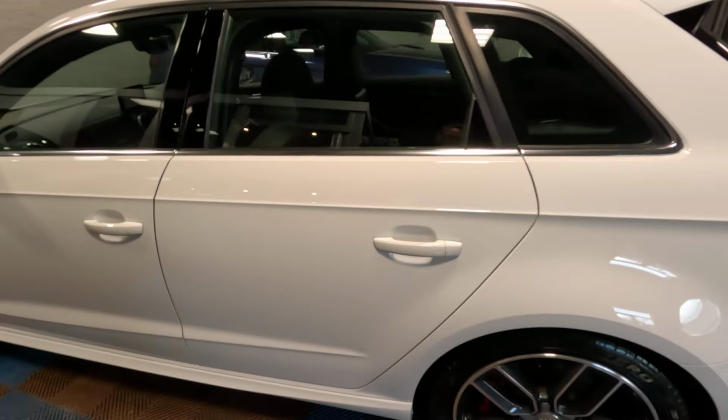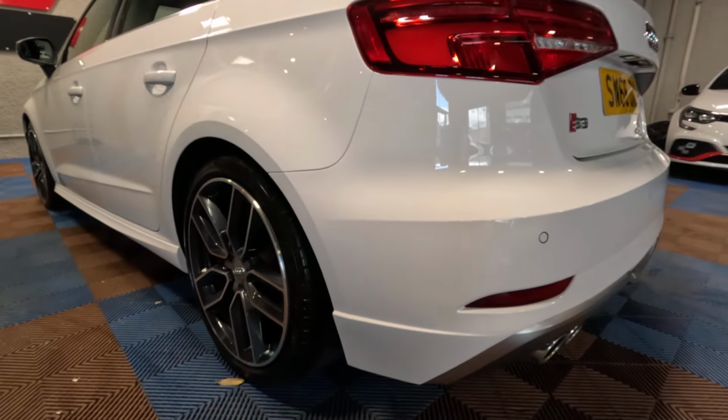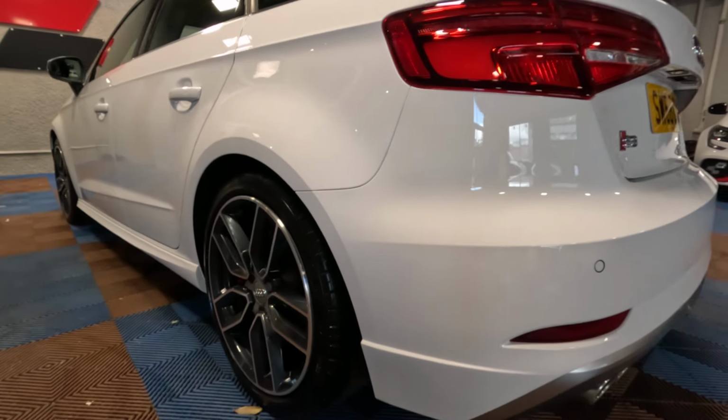And we'll just take a walk down to the rear of the car and do the same from the front to the back. Again, picking up the reflections of the office and the bodywork, you can see that the paintwork is just as good from this angle.